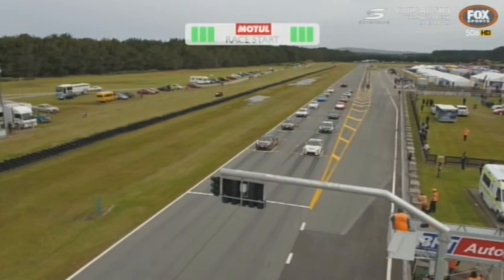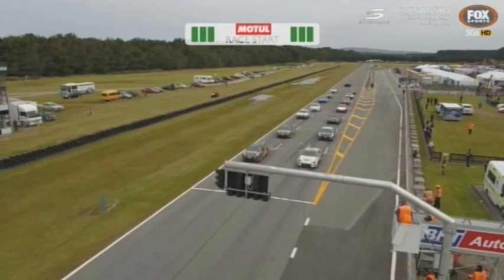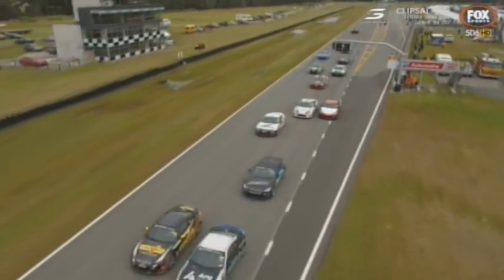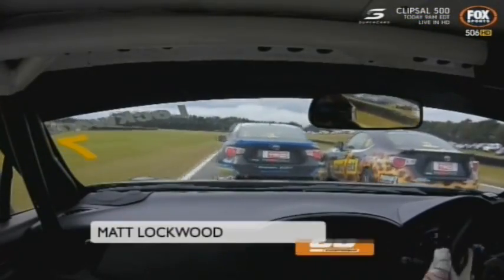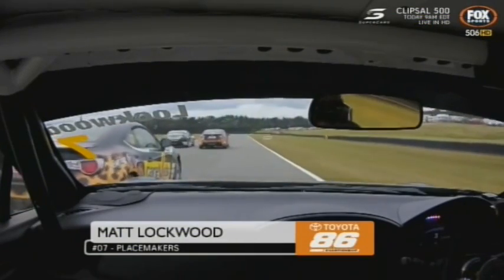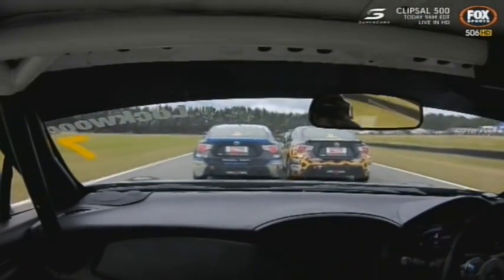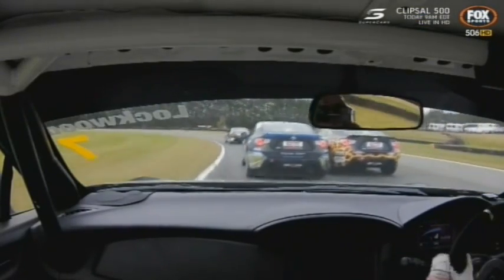Here we go then, race 1 in cool and dry conditions. Off the line they go. Good start from Ryan Yardley. And on board now already with Matt Lockwood, trying to jostle for position. Tries to get alongside Milligan, but doesn't succeed. And they are barging into the loop for the first time.